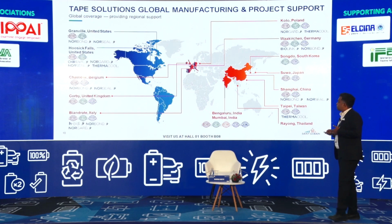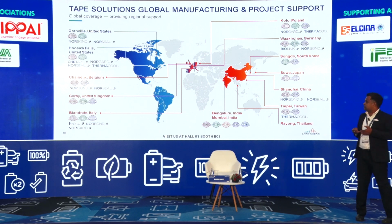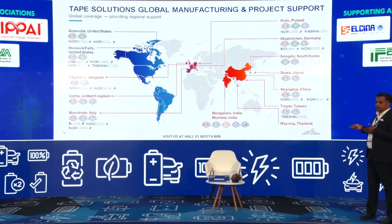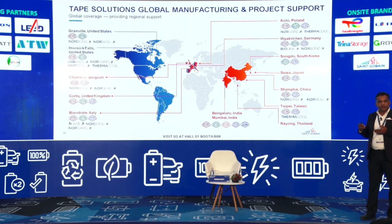This is about our global presence. Saint-Gobain is a global multinational, with manufacturing capabilities across the world at different places. Most importantly, in India, we have two locations, in Mumbai and Bangalore, and this helps us to be near our local OEMs, work closely with them, understand the challenges, and curate the products as they need them, and that's where we are able to make a difference.